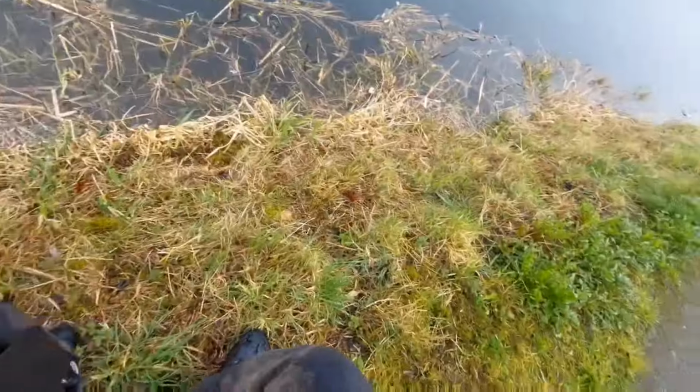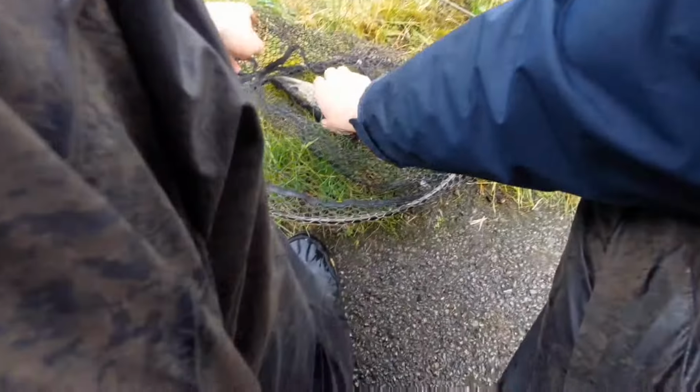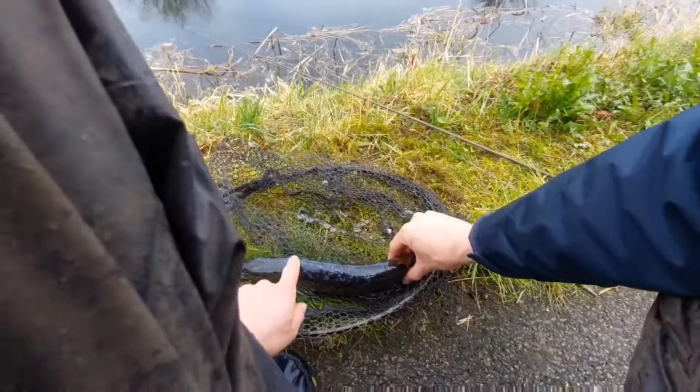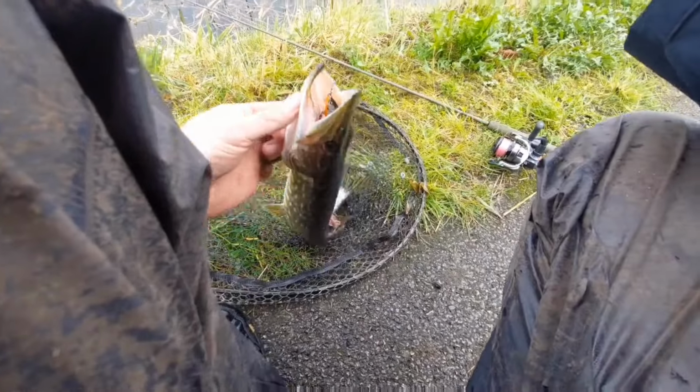Probably gonna get a new leader. Two for two. That's same size. Look at that blueness on him there. Very strange. Choked it. Oh my god.